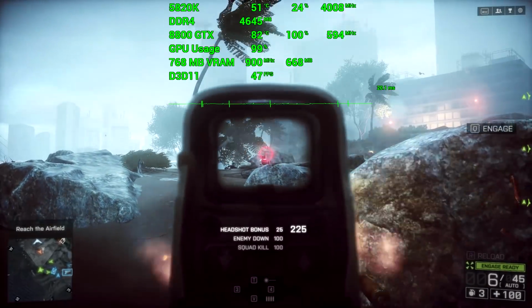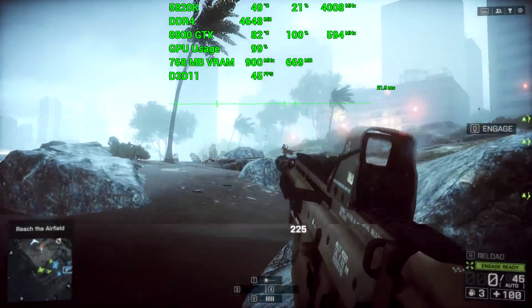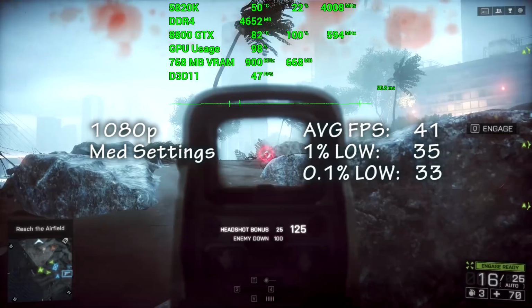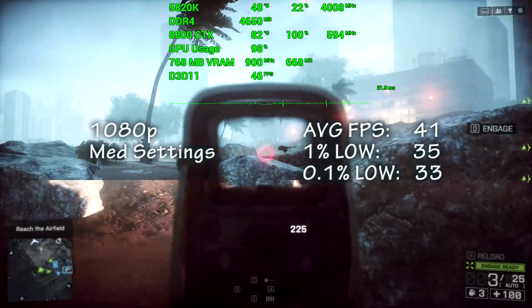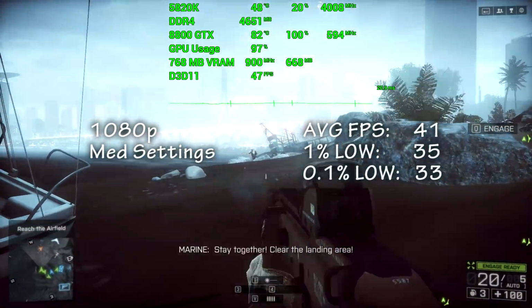Battlefield 4 is the next game we tested. Here we did our benchmarking at the beach portion of the Singapore mission. With the medium preset, the 8800 GTX averaged 41 frames per second. I was surprised how well frame times looked as well, and it didn't even max out the available VRAM. I was very impressed with how this card performed in this title.